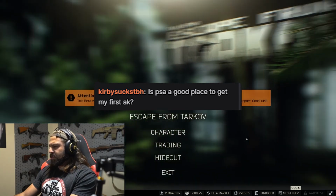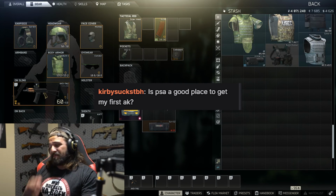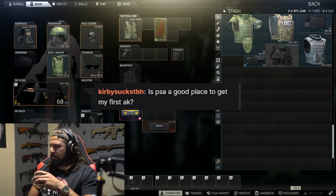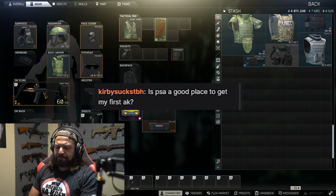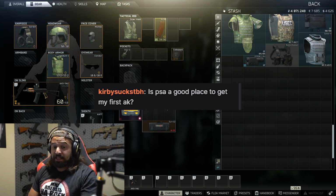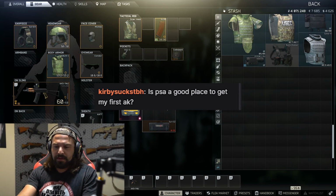Is PSA a good place to get my first AK? Man, did you buy once, cry once. My recommendation for a first AK is always Arsenal. It's always Arsenal, and if you can't afford Arsenal, like you absolutely can't afford. There's people who can't afford Arsenal, and then there's people who legitimately can't afford Arsenal.